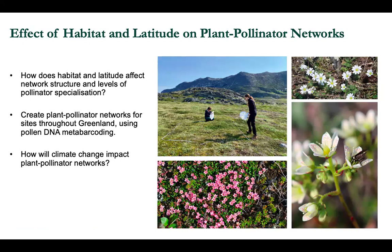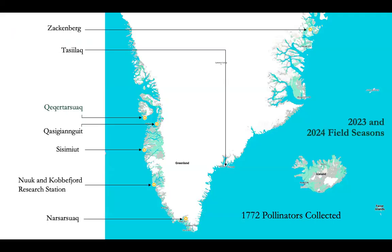We're just beginning to work on this, or really just starting to get funding in for some of these areas. So Brandon, the PhD student I mentioned, is focusing on the effect of habitat and latitude on plant pollinator networks. We need to know a little bit more about the overall study system. So he's collecting pollinators from throughout Greenland and then starting to DNA metabarcode those to find out what plants are used.